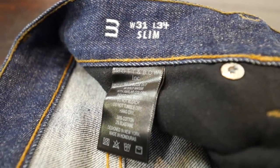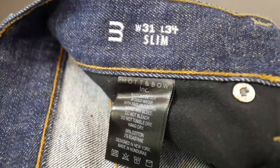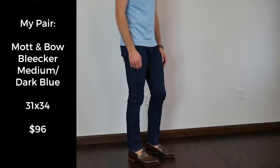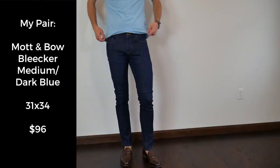The most comfortable jeans, and I've mentioned this before, is a toss-up right now between Mott and Bow, not Mott and Bow, as I said in my previous videos, and Revtown. Revtown I opened up very recently, and both of the brands take the traditional cotton denim and add some stretch to them. And so Revtown is made in Guatemala, Mott and Bow made in Turkey. This is their slim, bleaker, medium blue 3134. And it has become one of my main go-to jeans because it feels so comfortable to wear.